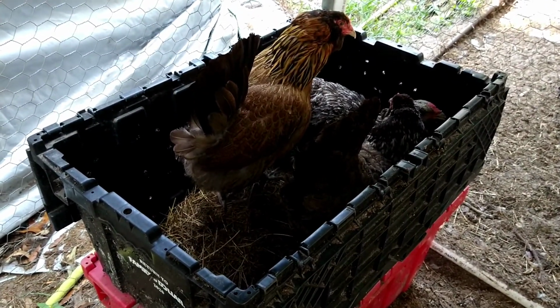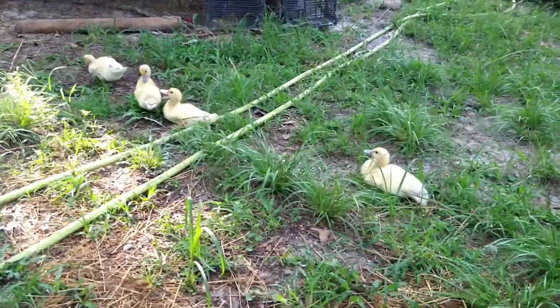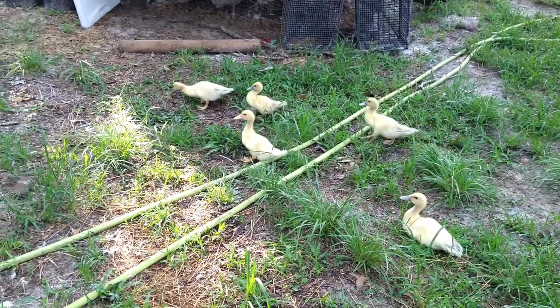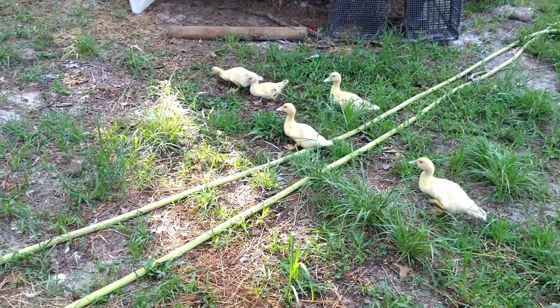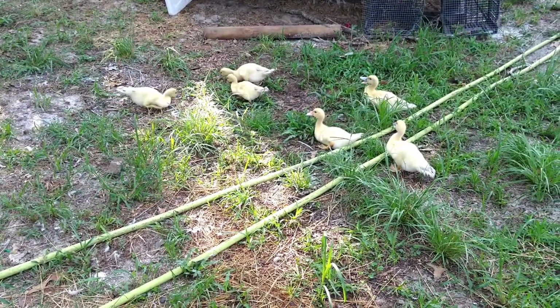And how many can we fit in one box? And apparently these guys are still hungry, so heck, why not? Growing babies always get a little extra. And I can't resist hungry eyes, so there's that too.